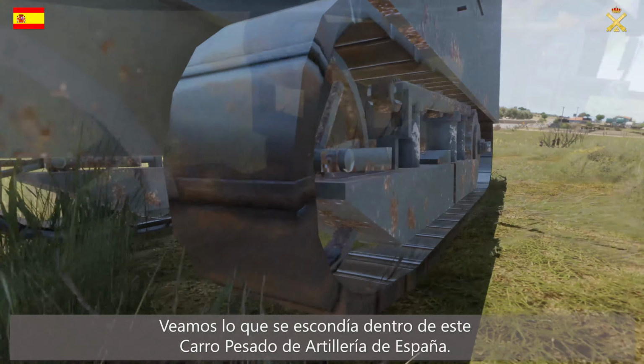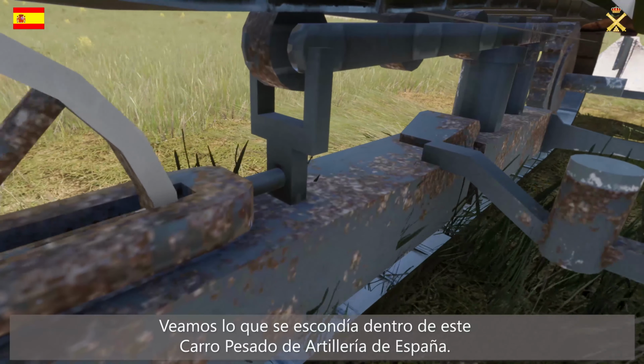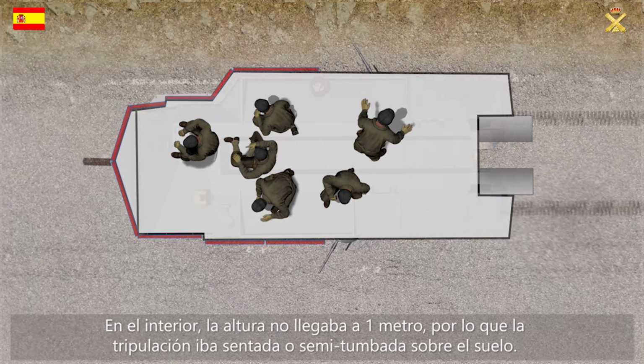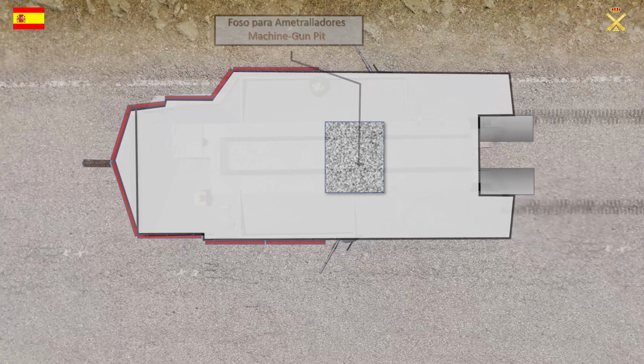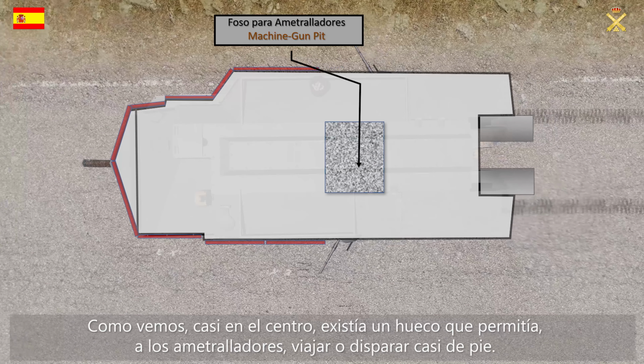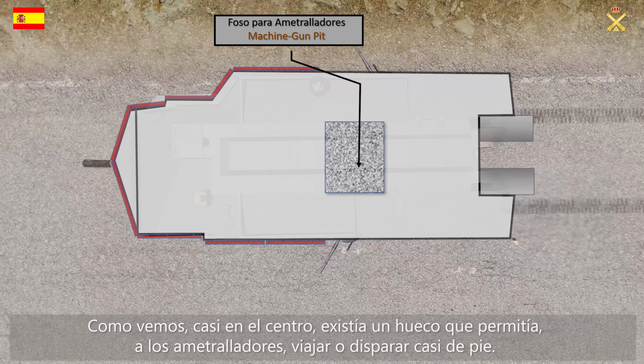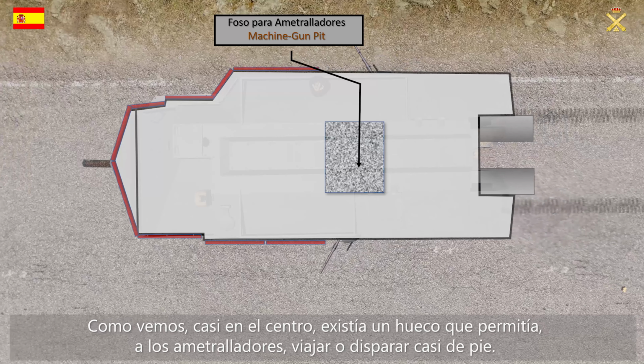Let's see what was hidden inside the Spanish heavy artillery cart. Returning to the interior, the internal height did not reach 1 meter, so the crew was sitting or semi-lying down. As we can see, almost in the center, there was a gap that allowed machine gunners to travel or shoot almost on their feet.